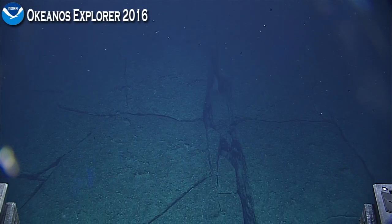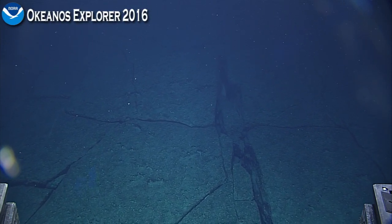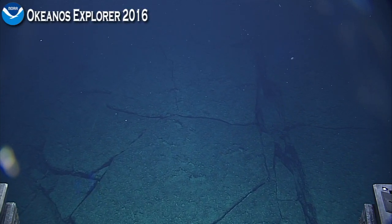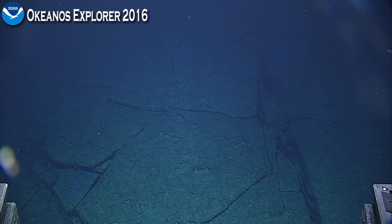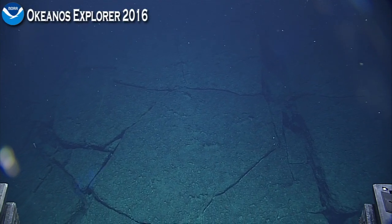All right, for those of you online with us, we are getting close back down to the bottom. Looks like we're landing back in that carbonate crust, which is extensively fissured. We'll give them some time to get everything straight before we start moving.